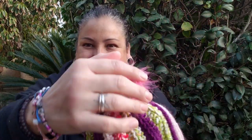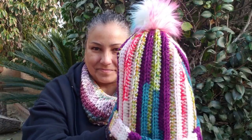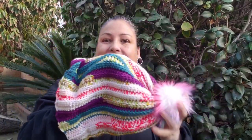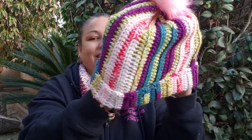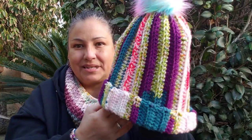Look at that. I love the colors, the way they worked up. Look at my pom-pom. It's beautiful. I'll leave the link down below for this. I got it on Amazon. So beautiful. You can wear it super slouchy like this, but I have been wearing it double brimmed.